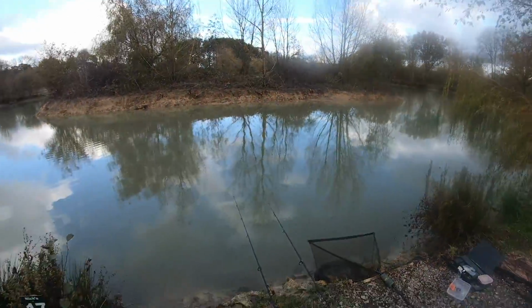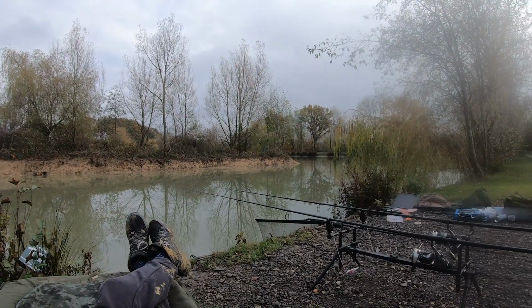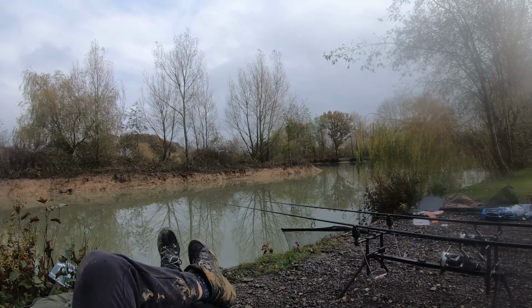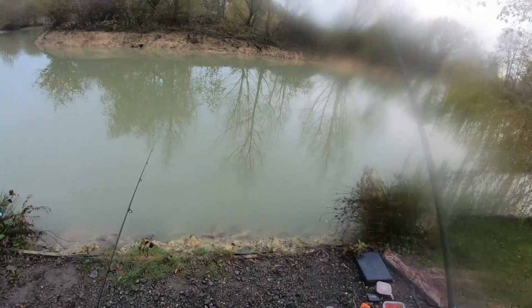And time will tell. Just a quick update, it's been out all of about 3 minutes and I've just had a liner on that right rod, so I think I found a fish. On the left rod, sorry, which is why I just recast it over there. See that? There we go. Doesn't feel very big.